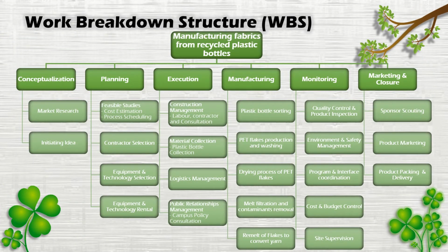The Work Breakdown Structure (WBS) of our project includes stages which are conceptualization, planning, execution, manufacturing, monitoring, marketing, and closure. And each stage has its own tasks related to our project.